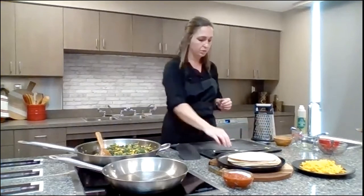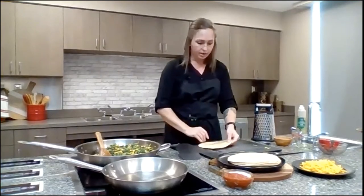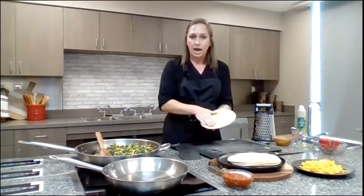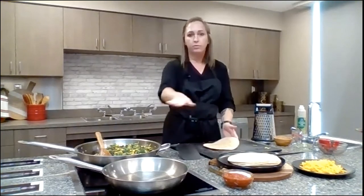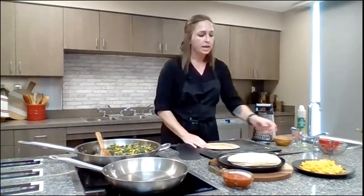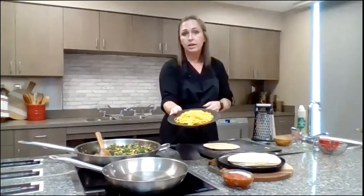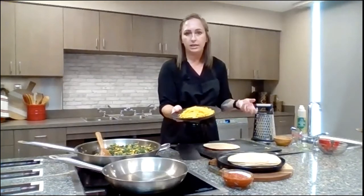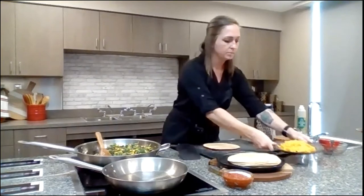So what we're going to do to assemble these is we're going to kind of make a pocket out of the quesadilla. So we're going to add the filling on one half, put a little cheese on top, and then fold it over before we add it into our skillet. And today's cheese, we're using a reduced fat sharp cheddar. The flavor goes a long way in the sharp cheddar, but we don't get that high fat content that we were trying to reduce in our diets.